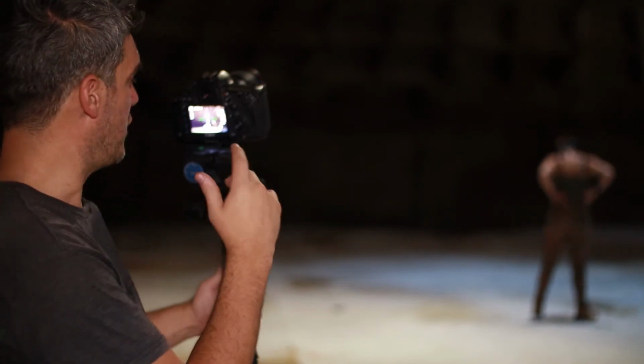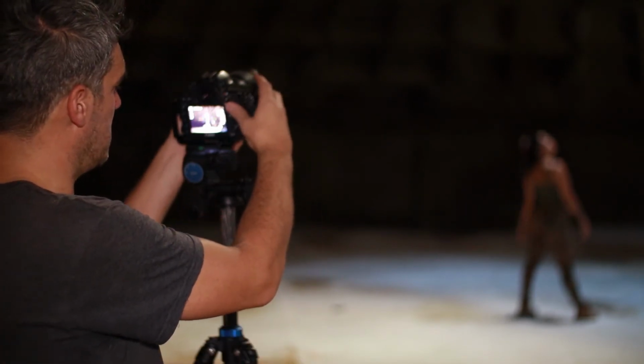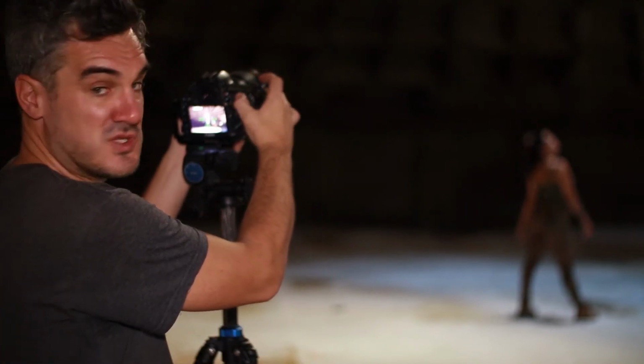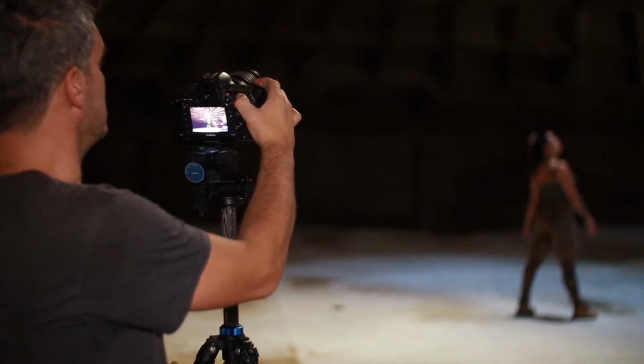So we're trying to do ISO 640, nice low f-stop, so that the shutter speed is as quick as it can be, but without it being ridiculous. I'm using a 16 to 35 mil lens. We're just going to explain to Jade what we're doing.